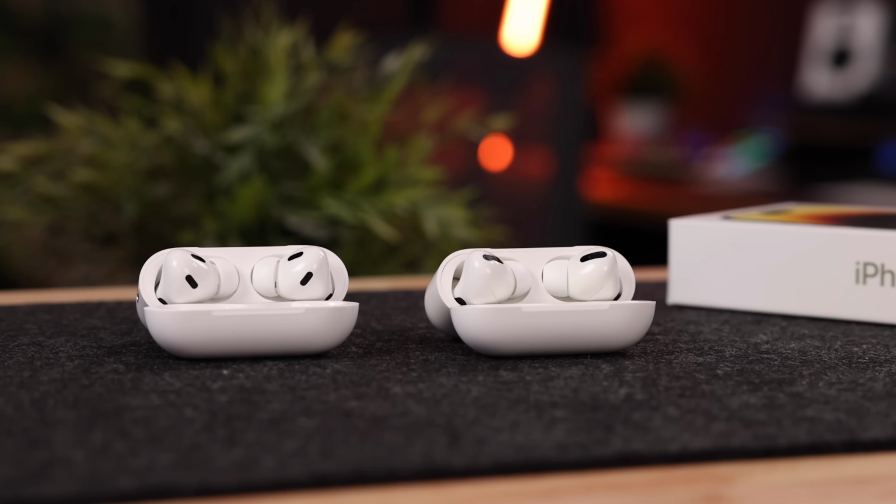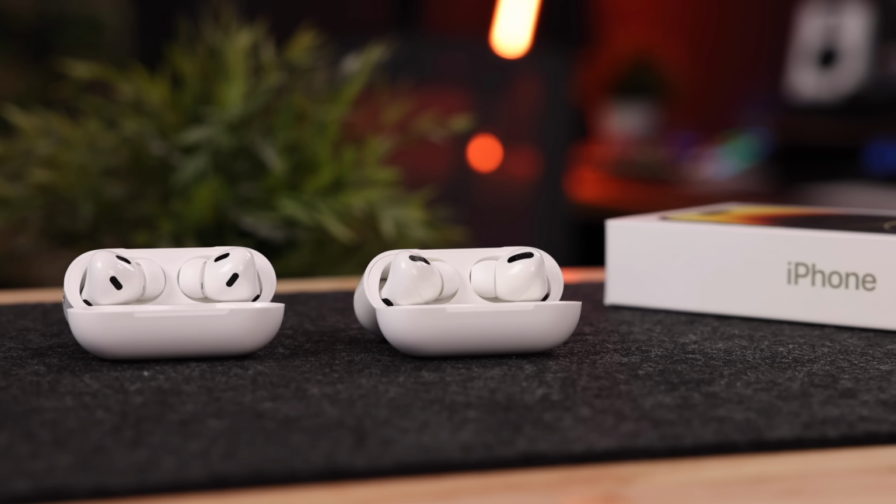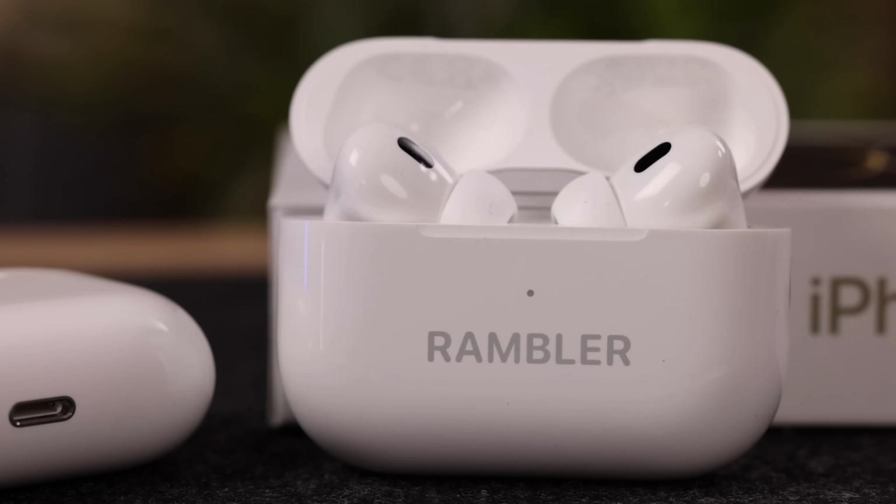I'm using the AirPods Pro 2 because I do travel a lot and the noise canceling on these things is just fantastic. I used to use over-the-ear Sony headphones on airplanes, but to be honest, these are so good, I don't even feel the need to bring those anymore.